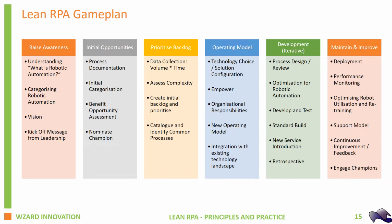So our game plan helps us communicate to stakeholders and people involved what are the stages and steps we're going to need to go through and consider as we move forward. And they are technical steps and operational steps. So this is a combined game plan that covers both technical and business requirements.